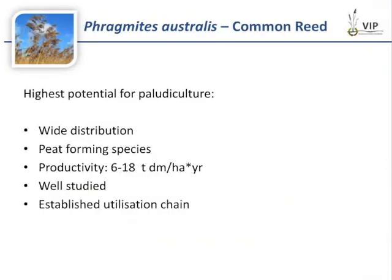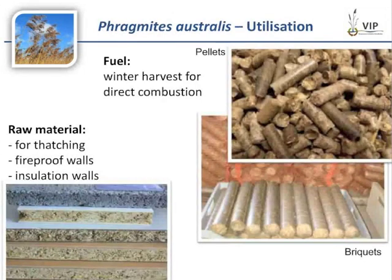So now I want to give you some examples. And I want to start with the most promising plants and the ones that are well studied. Phragmites australis, the common reed. It is one of the important peat-forming species. It is highly productive in peatlands, and it has the advantage that it has an already established utilization chain. So what can you do with the biomass? You can use it, especially the winter harvest, for direct combustion.